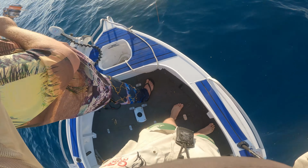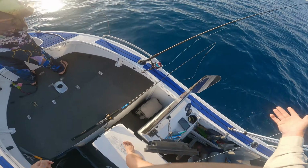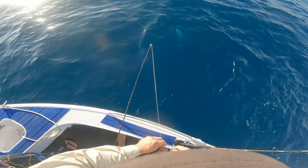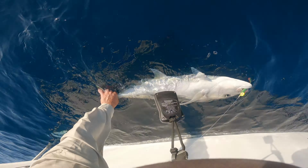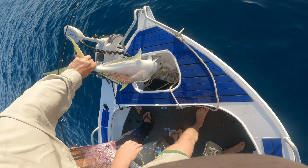Gone. What the hell, big GT? Yeah, goldens. Bit of fun. Come here. That's a fish. Check this out. Been a quiet day, but this one stretched the arms a little bit. It's a nice fish. Very good. I'll send him.